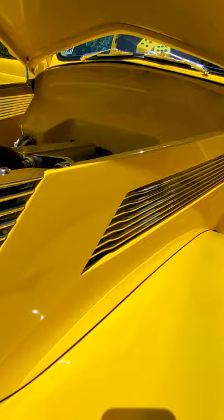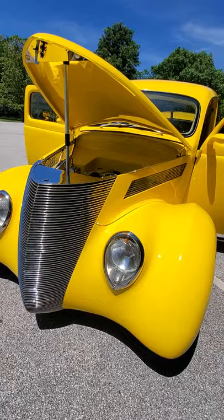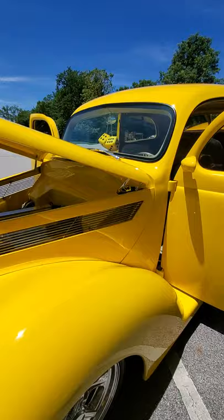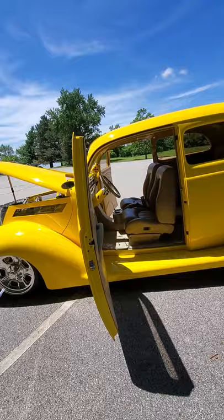Walker radiator, all stainless exhaust and powder coated, specialty power windows. All four windows go up and down. Power doors. Let me shut the door here.